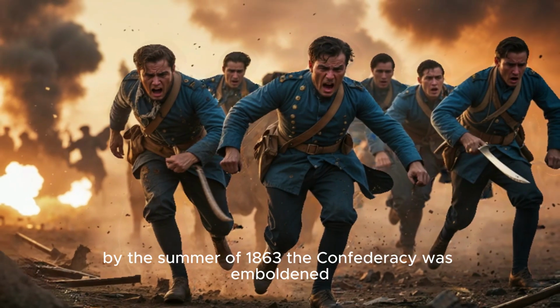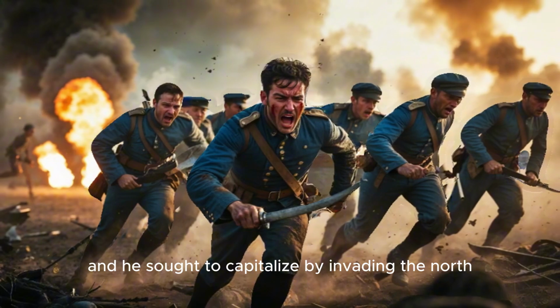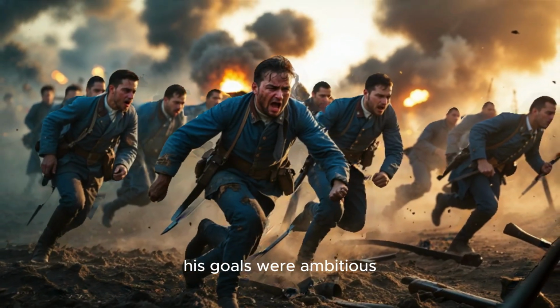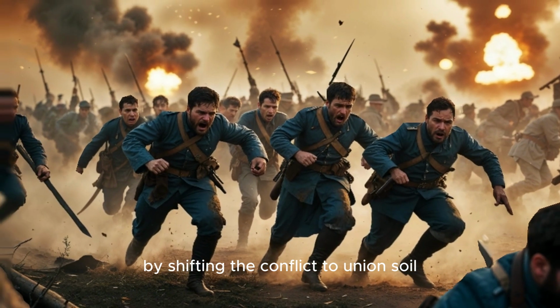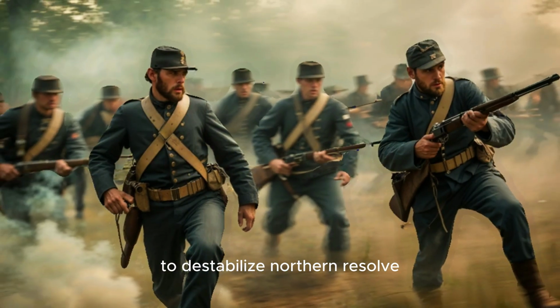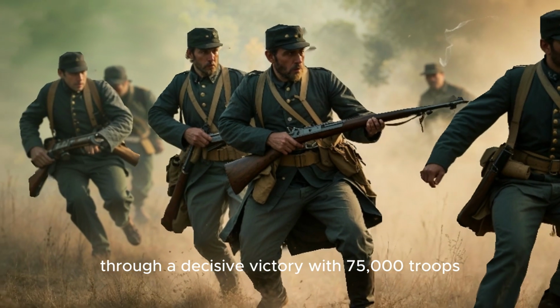By the summer of 1863, the Confederacy was emboldened. Lee's victory at Chancellorsville in May had shattered Union morale, and he sought to capitalize by invading the North. His goals were ambitious: relieve pressure on war-torn Virginia by shifting the conflict to Union soil, threaten cities like Philadelphia or Baltimore to destabilize Northern resolve, and secure European recognition for the Confederacy through a decisive victory.